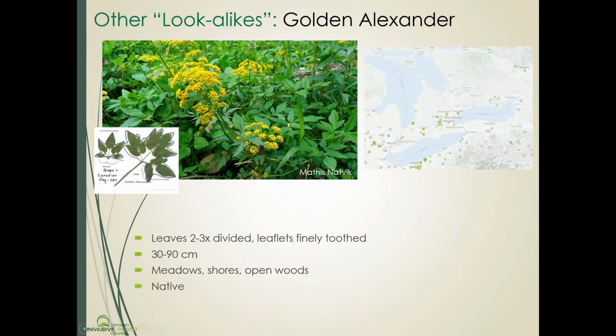Golden Alexander is a really nice native plant that can superficially resemble wild parsnip. I think personally it looks really similar to goutweed, especially when it's not flowering. It has a very similar shape to the leaves. They're 2 to 3 times divided, and the leaves are finely toothed. And those you tend to find in richer areas like open woods and meadows as well. And it's a great pollinator species.